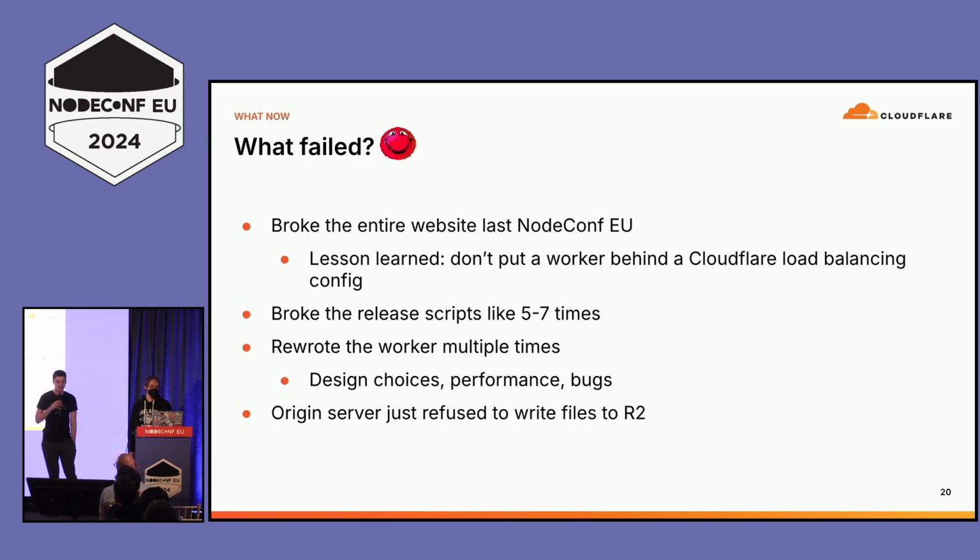So last NodeConf EU, when we were trying to test the first iteration of the worker, we also broke everything for 5 minutes. Lessons learned: do not put a worker behind a Cloudflare load balancing config. It doesn't like that. I think we broke the release script at least 5 to 7 times. The hard thing here is that there's no easy way right now to simulate a release process without actually doing an actual release process of Node.